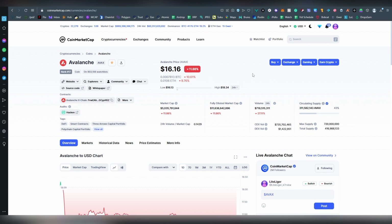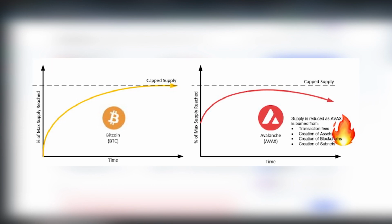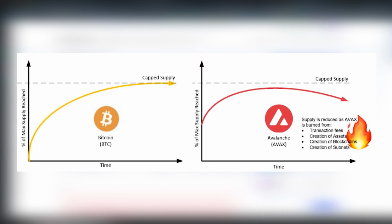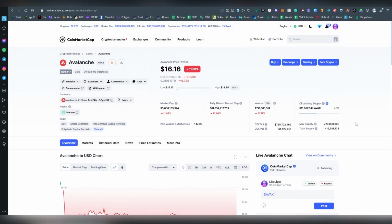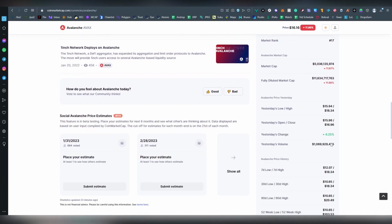I'm not sure what the deflation ratio is compared to Ethereum, but Ethereum obviously does have an infinite supply in theory. So AVAX has a max supply, and at some point when all of the tokens have been mined out, it's just going to keep deflating. So I think it's pretty good for a long-term asset due to the actual deflation that is happening on every block on the blockchain.